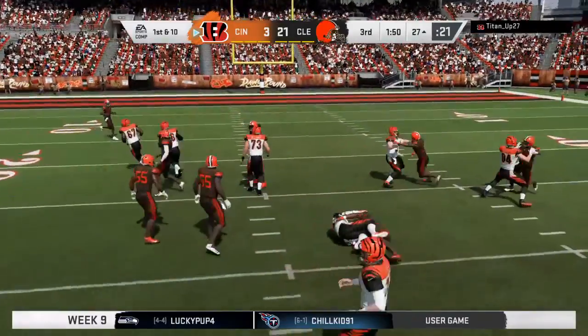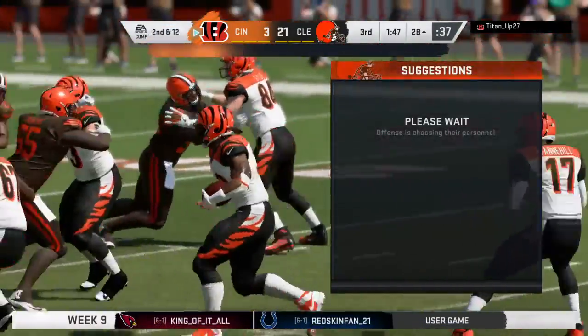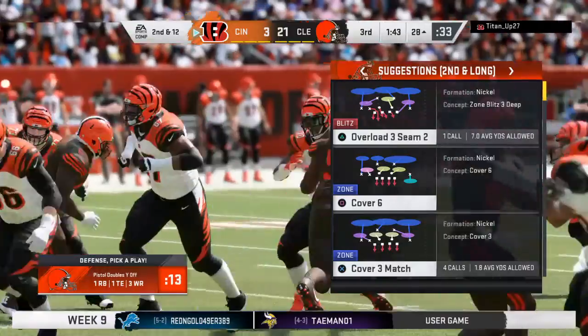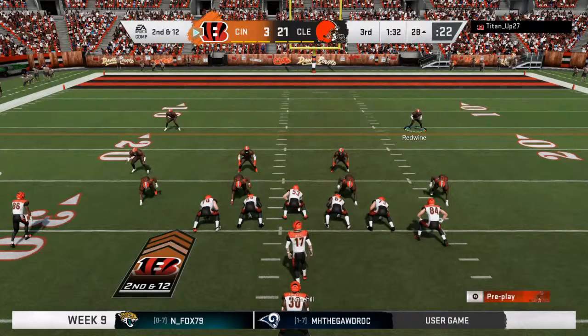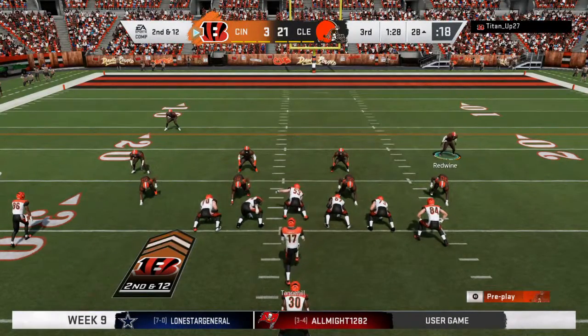They run out of the shotgun with Gurley. And he is met quickly in the backfield. Down he goes, folded like a lawn chair. Ashawn Robinson coming out of the University of Alabama. A big, physical, intimidating force who had to learn to play with more leverage. Otherwise, he was going to get blown off the ball in the NFL. Looks like he's learning his lessons after that play.